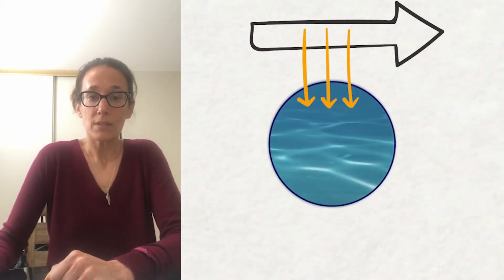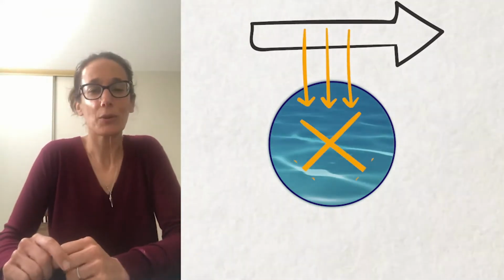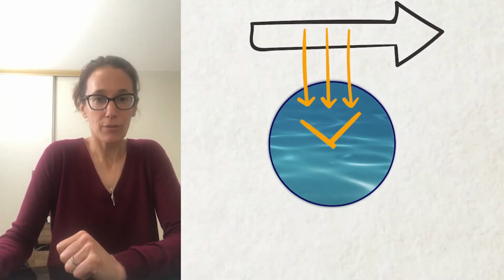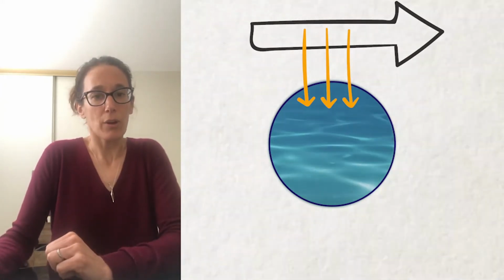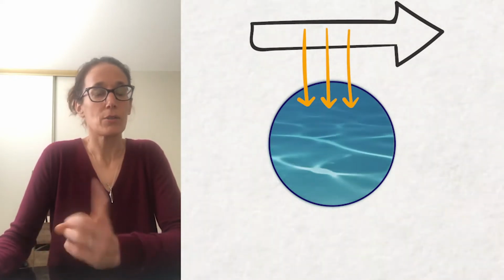So what happens in this case is that the rays of light are going to be refracted. So they're going to be bent, and they're going to be bent like this. If they're bent enough, so if you have enough water, then each ray is going to cross. And then when they reach the other side of the glass, they'll go from water to air.